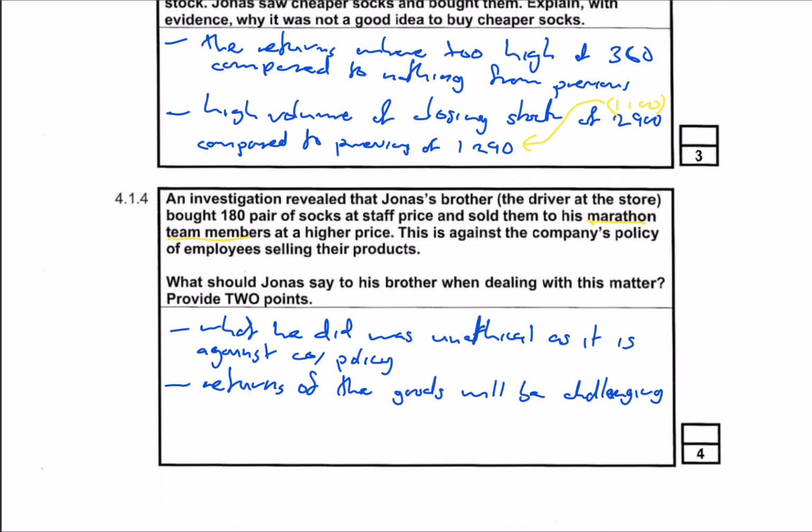Then the other thing is, definitely the brother has to go through a disciplinary hearing. Because if he doesn't deal with the brother in a decisive manner, that will promote every other employee to do the same. Then this will lead to more revenue being lost. Because if every employee now knows it's a policy, say this is the company's policy on employees selling products, you're not allowed to. You can only purchase the product for personal use, not for reselling.